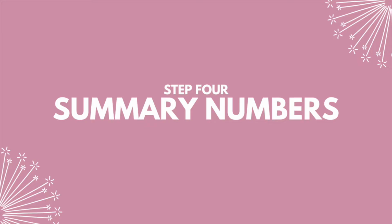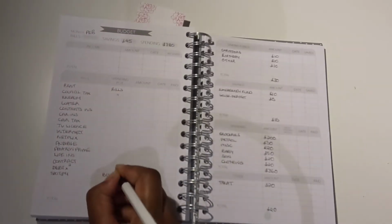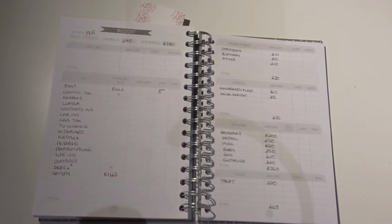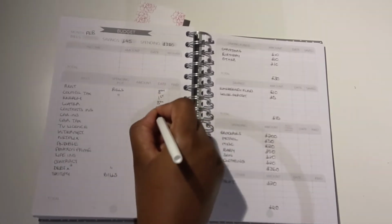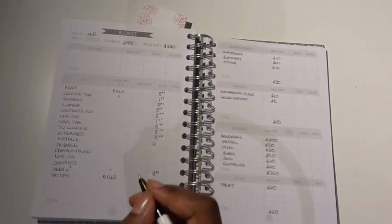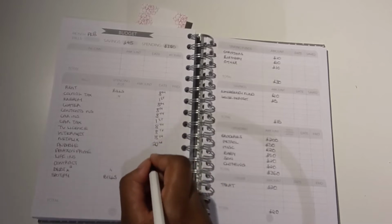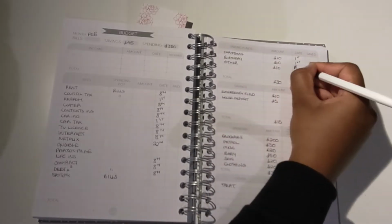The next section is the summary, and this is where I sum up all the totals from the bills, the saving and the spending. I add it to the top of my budget sheet. I'm able to see exactly how much I'm allocating towards savings each month. I'm also able to see exactly how much my outgoings are and sort of compare it towards my income. I can then question, am I happy with that? Do I have more going out than coming in? And I can make changes to it because it's still a few days till payday.